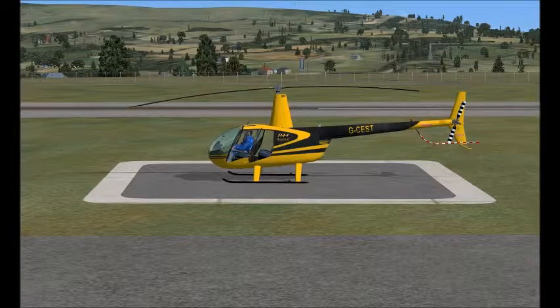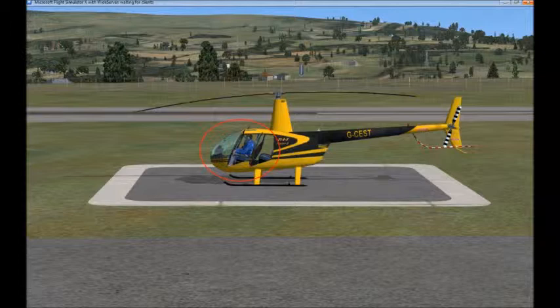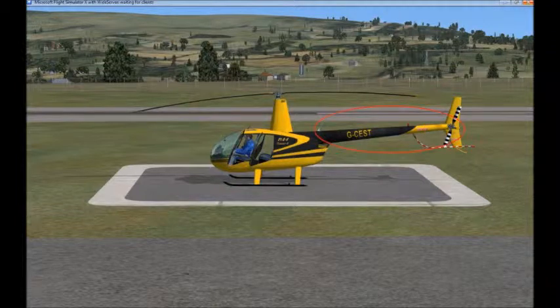The Raven is a 4-seat helicopter, and like nearly all helicopters, it is comprised of these parts. The cockpit, which you will sit in today, and the cockpit is part of the fuselage. The tail rotor is at the end of the tail boom, and the main rotor sits on top of the fuselage.